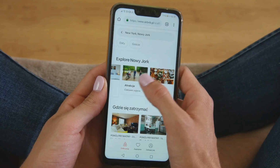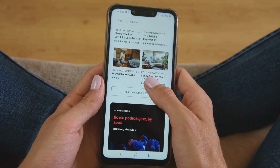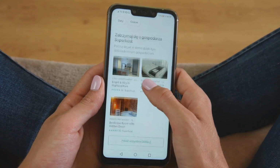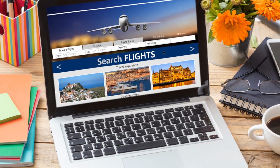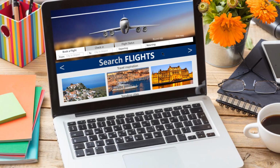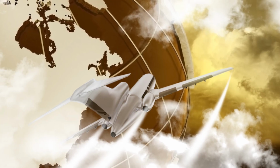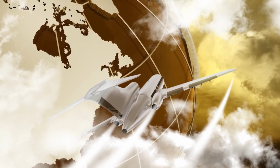Now enter your travel dates. For this example, let's try a week in September, but feel free to experiment with different months or durations. Sometimes, shifting your dates by just a few days can make a big difference in price. Once you've chosen your dates, hit the search button to see what's available. Instantly, you'll see a list of business class flights, sorted by price, duration, and convenience.